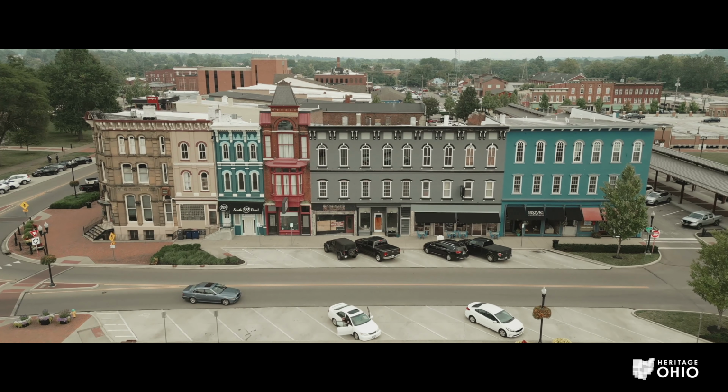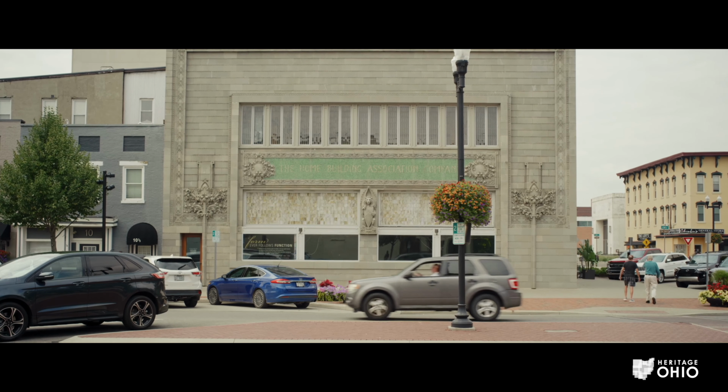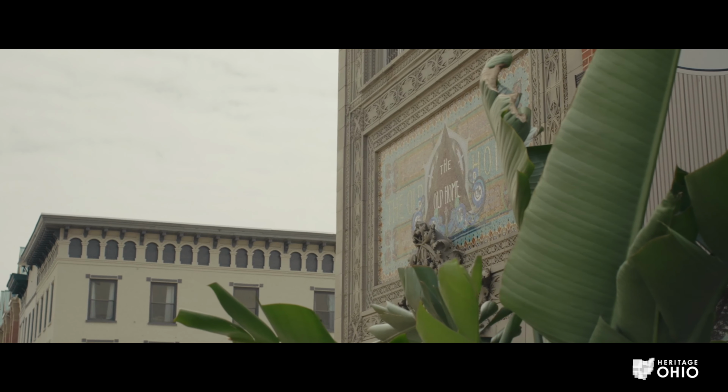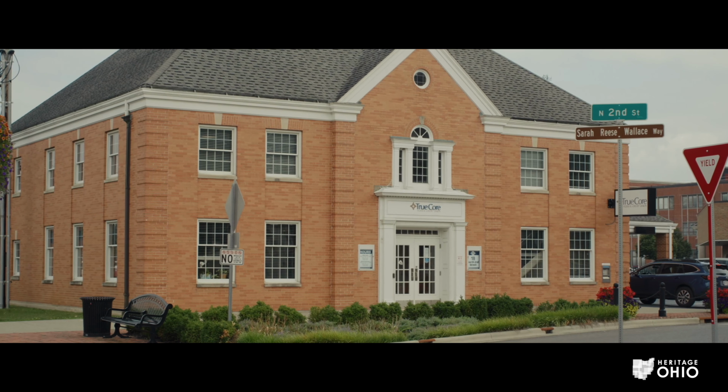Ohio has the third most historic buildings in the country listed on the National Register. And by repurposing these underutilized buildings to meet the needs of today's economy, community liabilities have become income-producing, tax-generating assets.